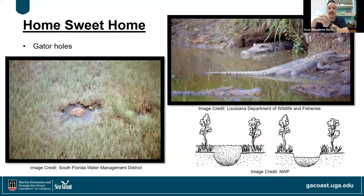All right, so we're gonna resume our presentation. Let me share my screen real quick and talk about why these alligators are important and the jobs they do in the ecosystem. We're gonna talk all about home sweet home, or in the gator world, we call them gator holes.